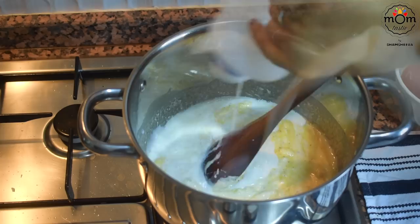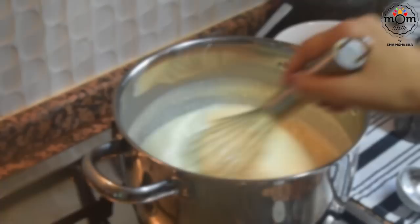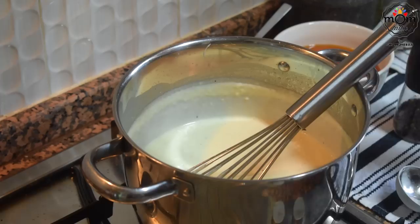Keep stirring till the mixture goes thick. Use a whisk as this helps in breaking down the lumps if any. You don't have to get it extra thick as it will get more thick as it sits. Turn off the flame and keep that aside to cool down.